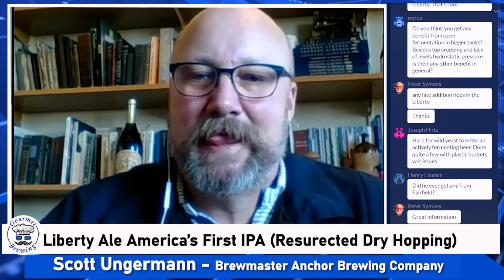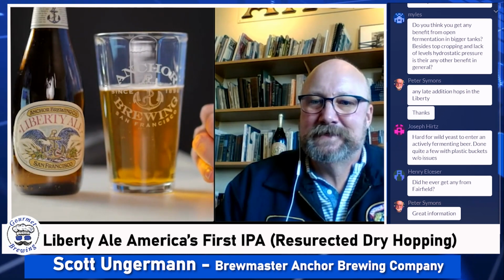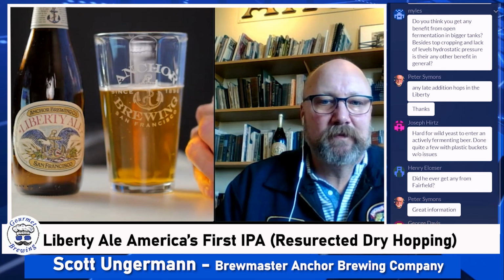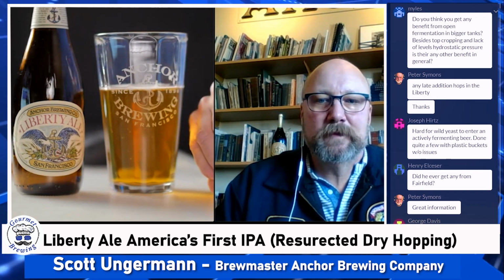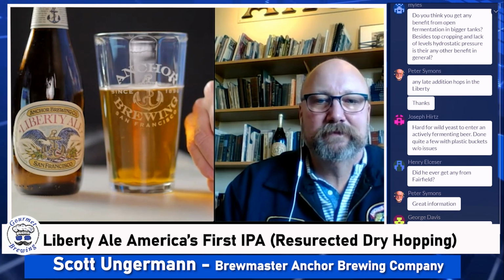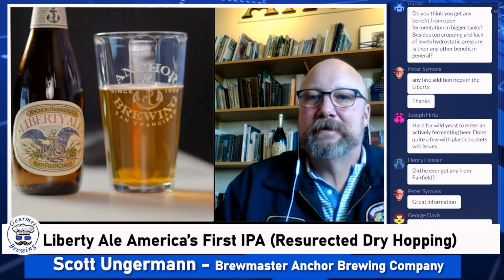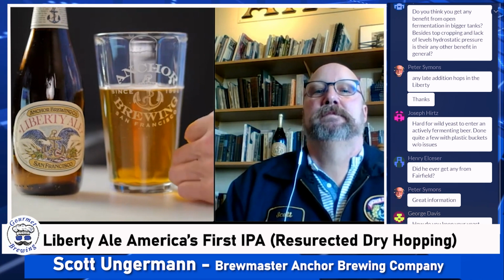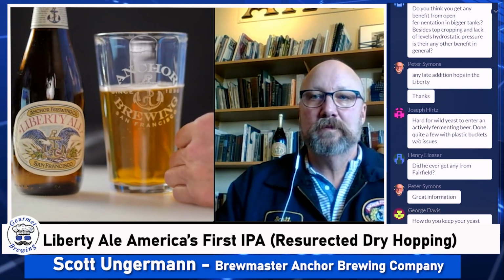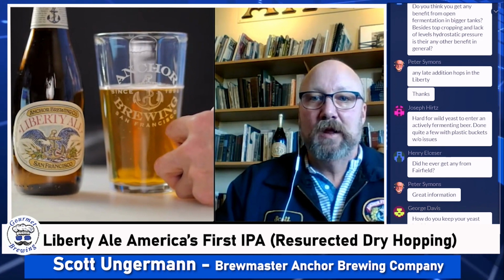Well, that is one delicious beer. I have thoroughly enjoyed that. That is just really refreshing. So, if someone was trying to explain to someone a Liberty versus a pale ale, how would you contrast it?